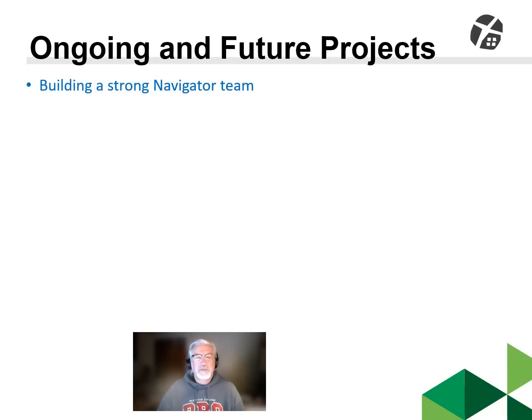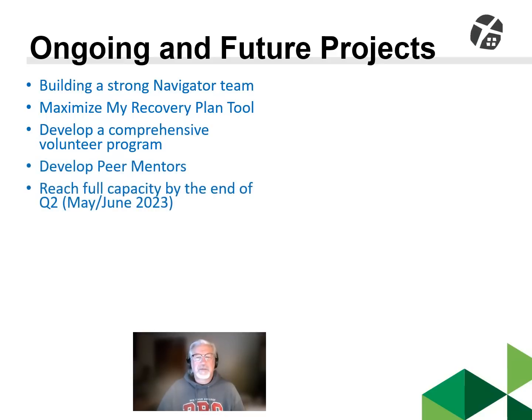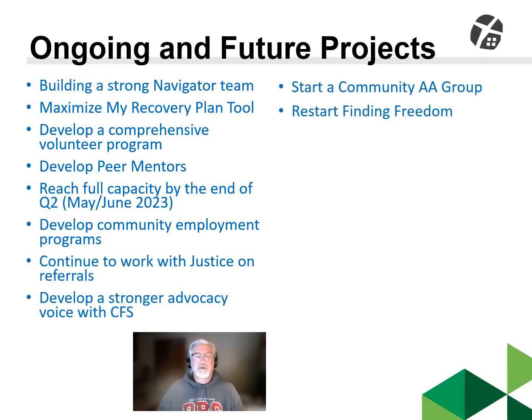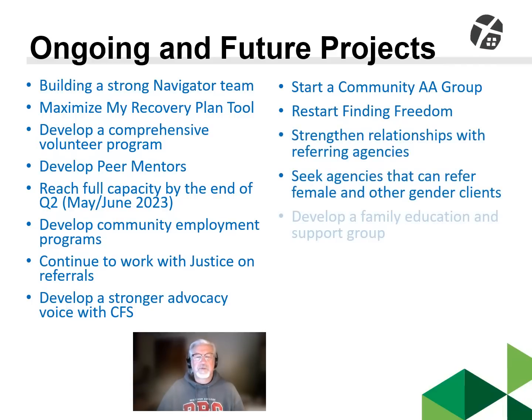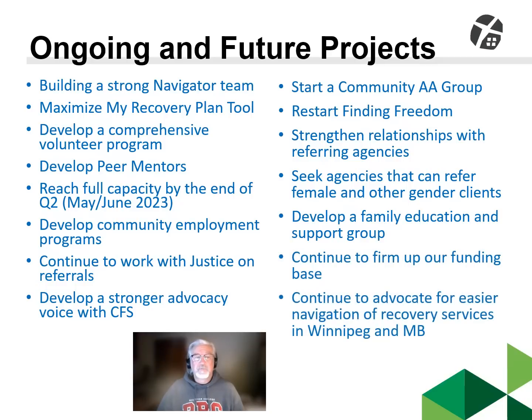Ongoing and future projects at Riverwood House include building a strong navigator team. Maximize the My Recovery Plan tool by discovering and building our library of community resources. Develop a comprehensive volunteer program. Develop peer mentors and leaders within Riverwood House. Reach full capacity by the end of Q2 of 2023. Develop community employment programs. Continue to work with Justice on referrals. Develop a stronger advocacy voice with child and family services.